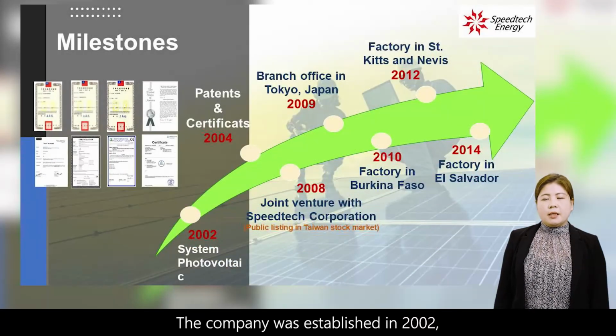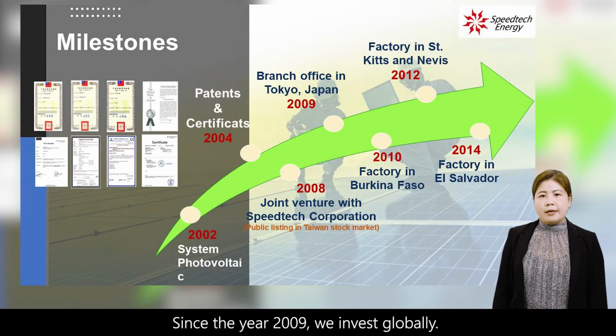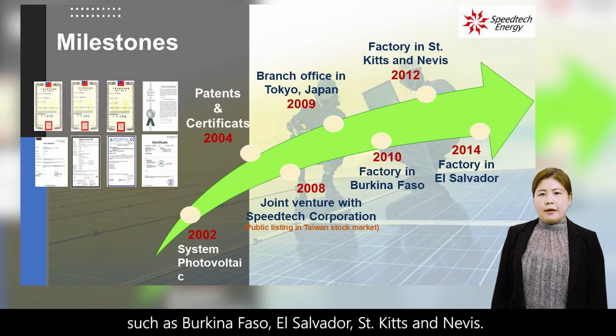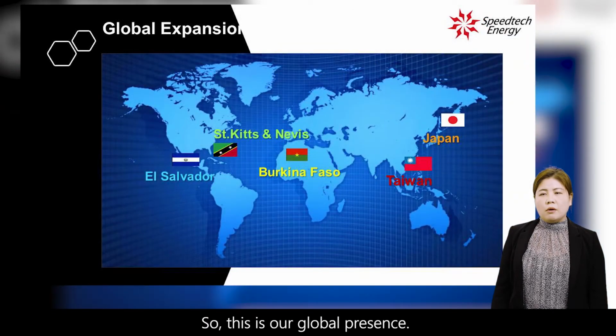The company was established in 2002. We manufacture solar panels, but we also provide a variety of solar appliances. Since 2009, we have invested globally. We have our branch office in Tokyo, Japan, and also 3 factories in different geographic zones, such as Burkina Faso, El Salvador, and St. Kitts and Nevis. So this is our global presence.